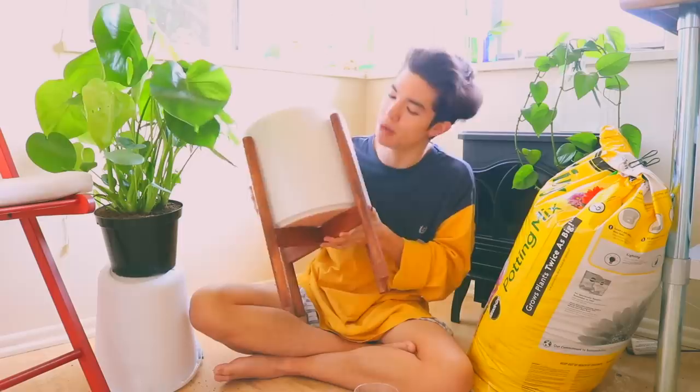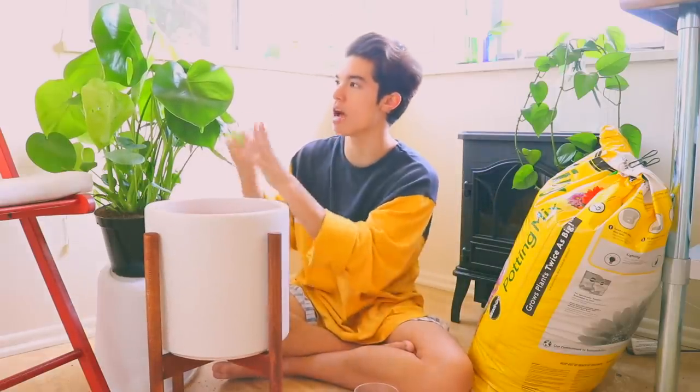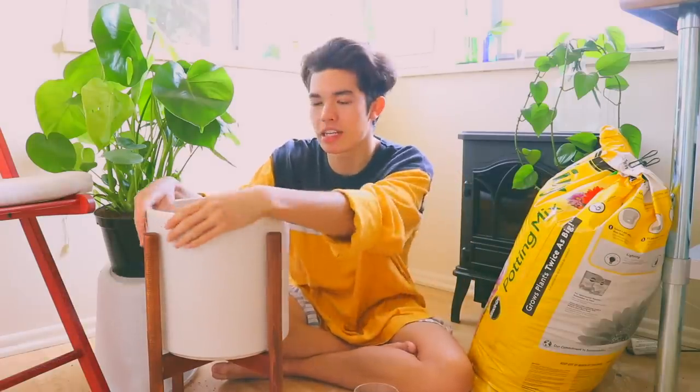Anyways, this is the pot that I got. I love it so much. It's very mid-century modern, and it also came in a box through Etsy. Support small businesses. But I wanted to repot him because I want him to be gigantic. I want him to be the largest Swiss cheese plant ever of all time, and I know that I need to repot him if I want him to be healthy and happy.